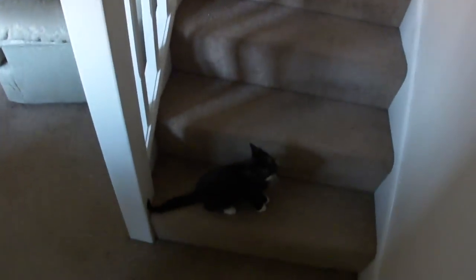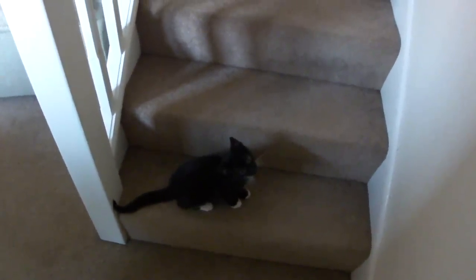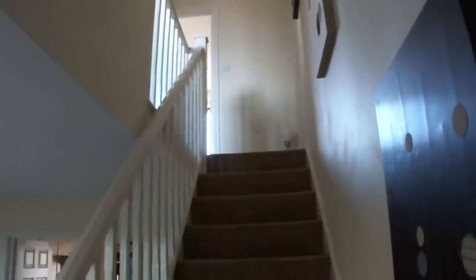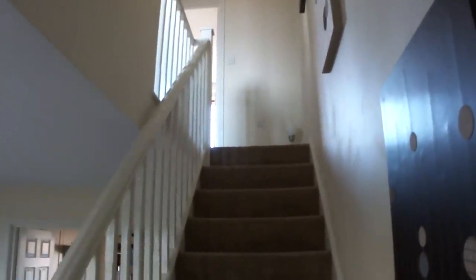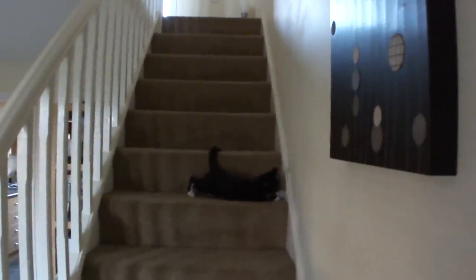Okay, we got it. Ready? Which way is it going? Where's the ball? Which way is it going? Ready? Upstairs. Here it comes. Good boy.